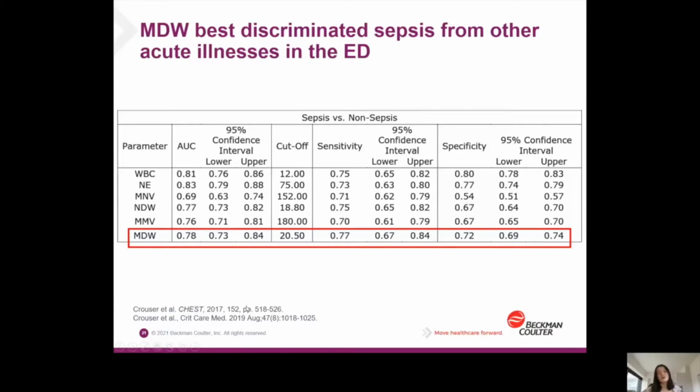So this was actually from the initial pilot study conducted in 2017. If you may recall, I mentioned earlier that we also looked at other volumetric changes of other immune cell types, and specifically, we looked at changes in the neutrophils. What we saw was that MDW, or monocyte distribution width, best discriminated sepsis from other acute illnesses in the emergency department as compared to the mean neutrophil volume or neutrophil distribution width. You can see that MDW actually had the best combination of area under the curve, sensitivity, and specificity as compared to mean neutrophil volume and neutrophil distribution width over here.